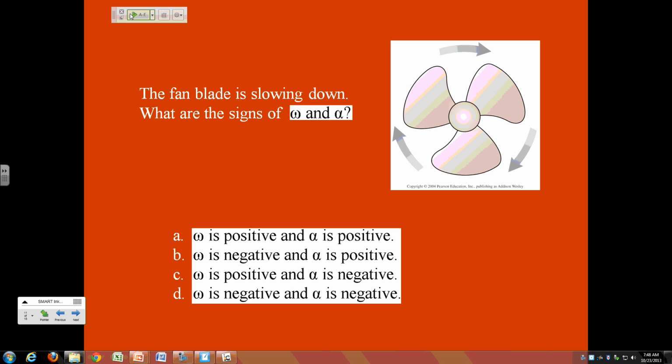This fan blade is slowing down. What are the signs of omega and alpha? I don't know if we said this explicitly, but you might remember from chapter 2 that if your velocity and acceleration are in the same direction, it speeds up, and if your velocity and acceleration are in opposite directions, it slows down. The same is true for angular quantities.